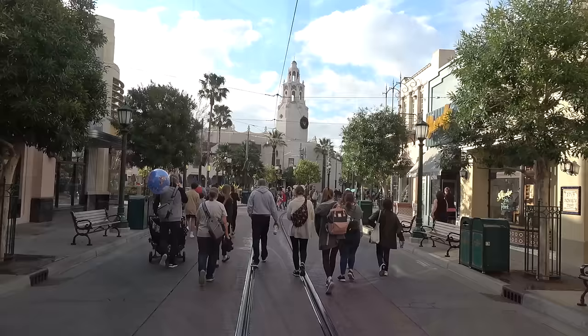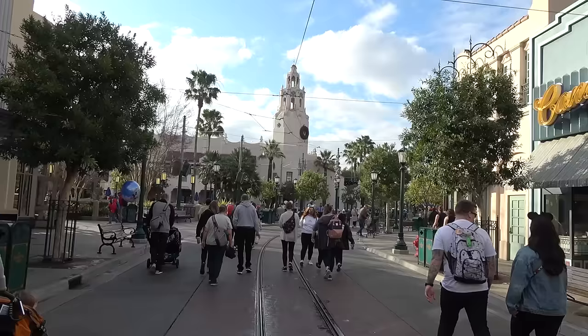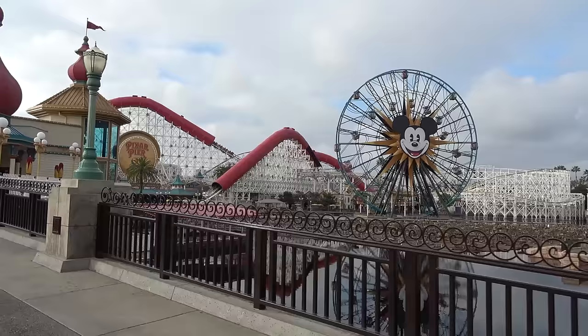So the experience starts here on Buena Vista Street, which is a gorgeous entrance here to California Adventure. And yeah, it's a pretty big park. Lots of rides and attractions all within. Another beautiful day here in Southern California. Here we go then. So it's just gone 9 a.m. and the park has opened. Same hours as Disneyland yesterday, 9 through until 8 o'clock. Meaning we'll get some night rides in later.